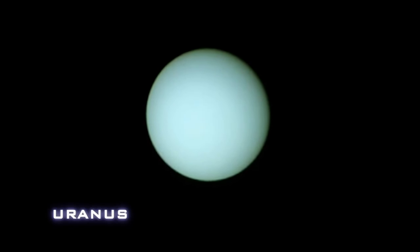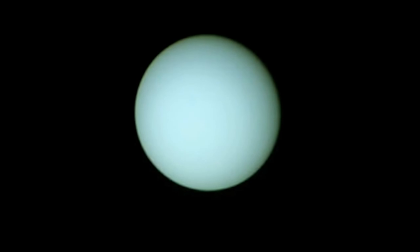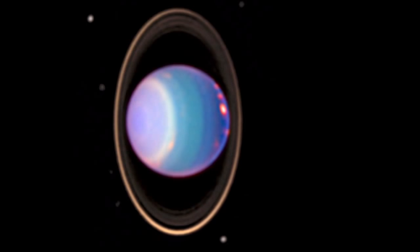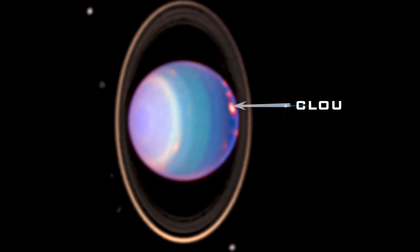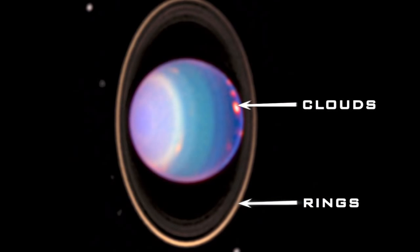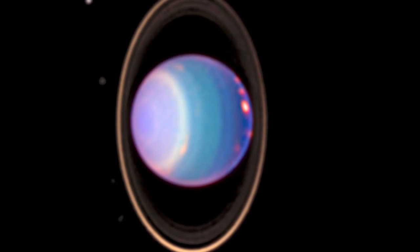When Voyager 2 returned this image in 1986, the planet's south pole was facing the sun. Few clouds could be seen. But as Uranus neared its equinox in 2007, bright clouds suddenly materialized. So far, scientists are at a loss to explain this profound seasonal change.